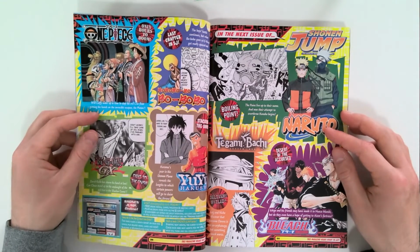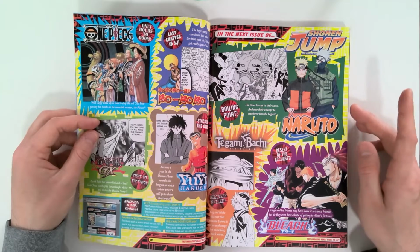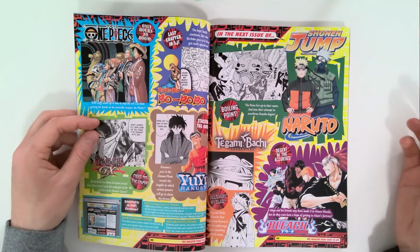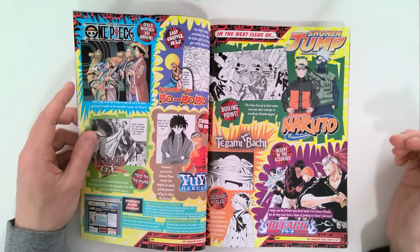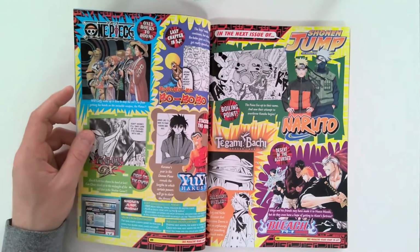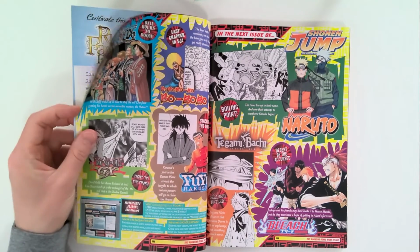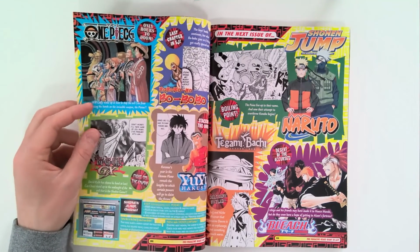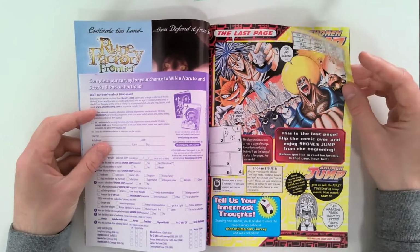This is our preview for the next issue, which will be June 2009. And we have Naruto, Bleach, Toriko, Bobobo, Yu Yu Hakusho, Yu-Gi-Oh!, and One Piece. And for One Piece, it says "Only Hours to Doom." And this is when they're in the Alabasta arc going against Crocodile. So very exciting stuff. Our last page, we have some Bobobo characters.